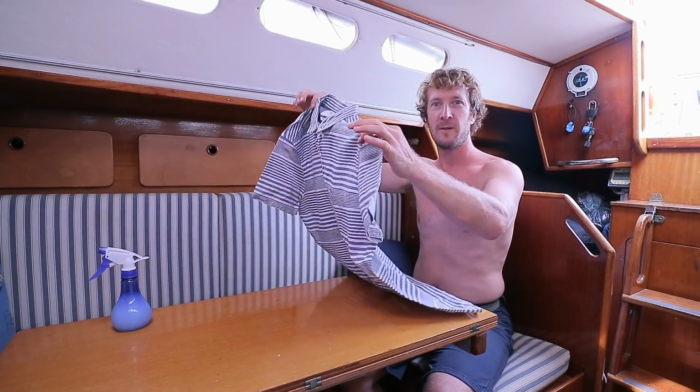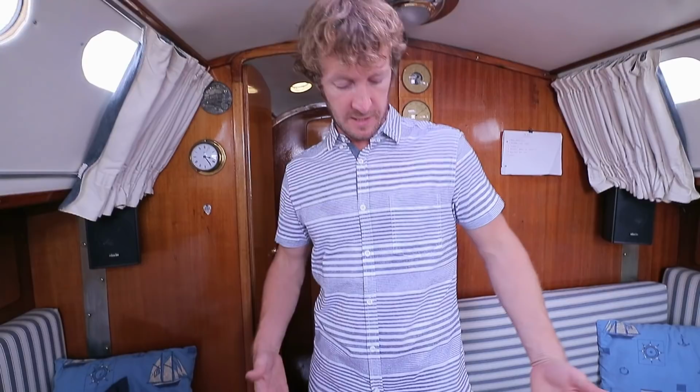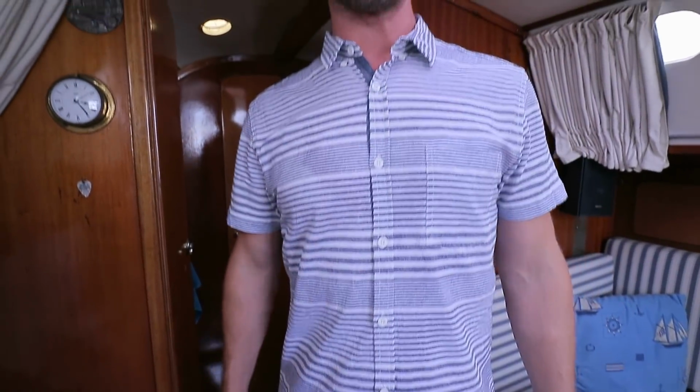Okay, I'll put this on now. We'll leave it a couple of minutes and then we'll show you what it's like after it starts to dry out. It's been a couple of minutes since I sprayed this shirt, and as you can see, it's not fully dry yet, but the creases have dropped out, so it's quite a useful technique. And I guess for me to be presentable, all I need now is to have a shave and have a haircut.